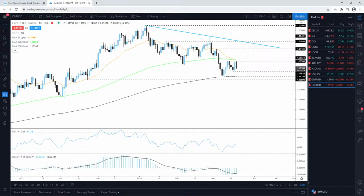So which means that it increases the chances for a test of this area, the 1.1880 territory. So if we get a drop below this, then yes, we could aim for that 200-day EMA or even below that. But at the moment, we're just stuck here, and we're just observing the price action and waiting for a violation of one of these levels. Either a break above the 1.1990, that's what we need, or a drop below the 1.1880 territory right here.